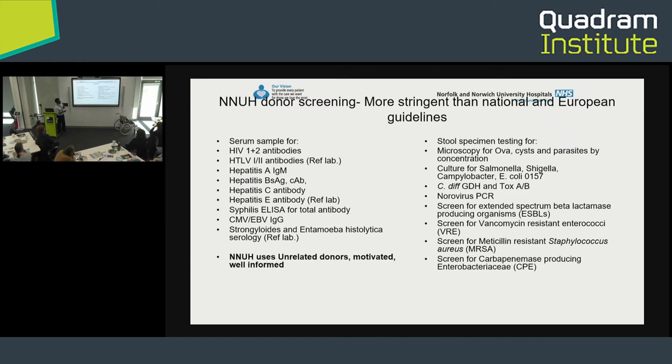Now, extended spectrum beta-lactamases, many of you, I don't expect you to know about them, are drug-resistant bacteria that can live in the gut. They don't cause symptoms, but they just sit there. And as a clinical microbiologist, I do not want to infuse feces that's got any resistance that I can identify. So we screen for those. We screen for vancomycin-resistant enterococci, which also lives in the GI tract. We screen for MRSA, which I think many of you will be familiar with because it's been so much in the news. And some people can carry MRSA in their gut as well. And then we screen for carbapenemase-producing enterobacteriaceae.